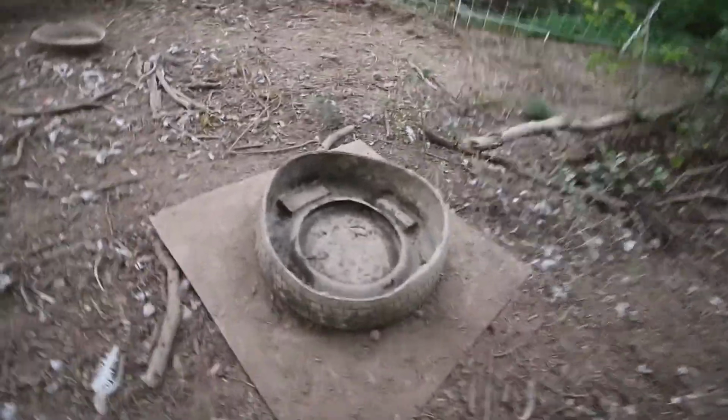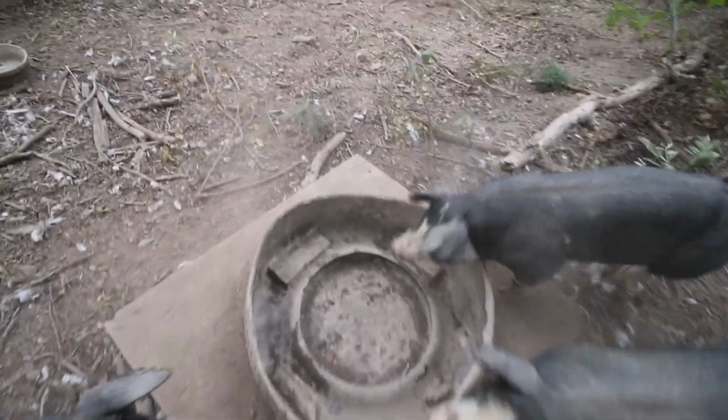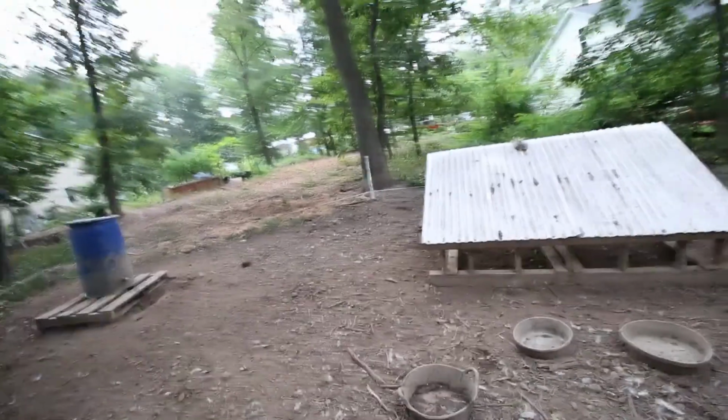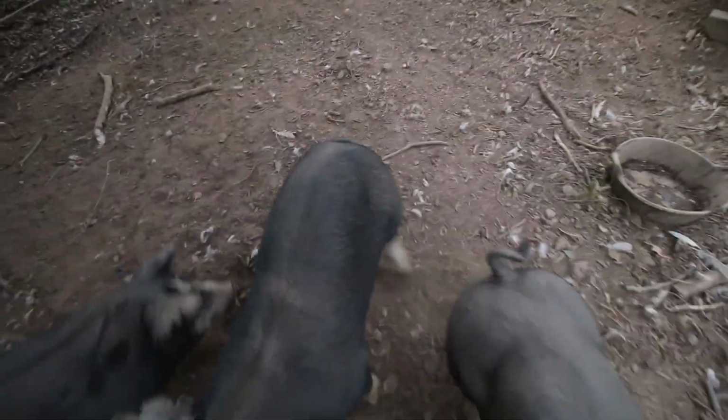I built these feeders out of my old truck tire. I just took some wood, screwed these guys down to it. So now I can feed them. I used to feed them in here, but they would just tip those over. These guys are not happy. They want their food now. Settle down, buddy.